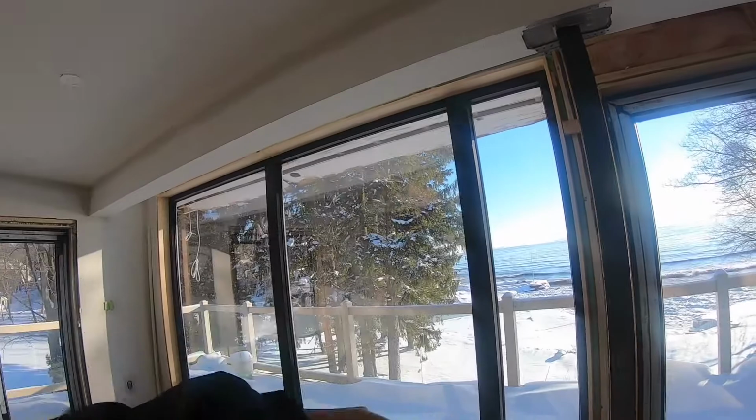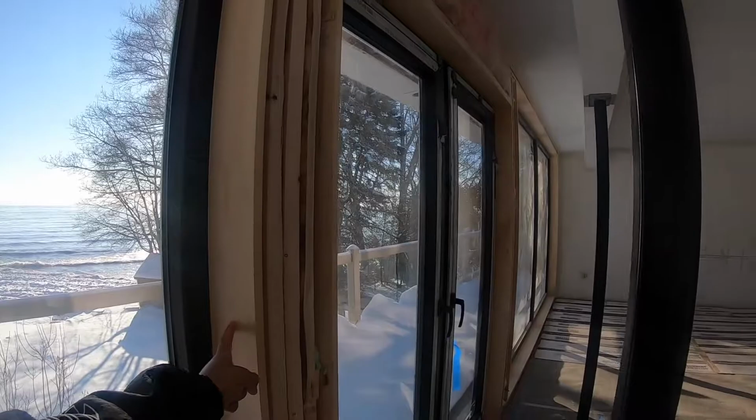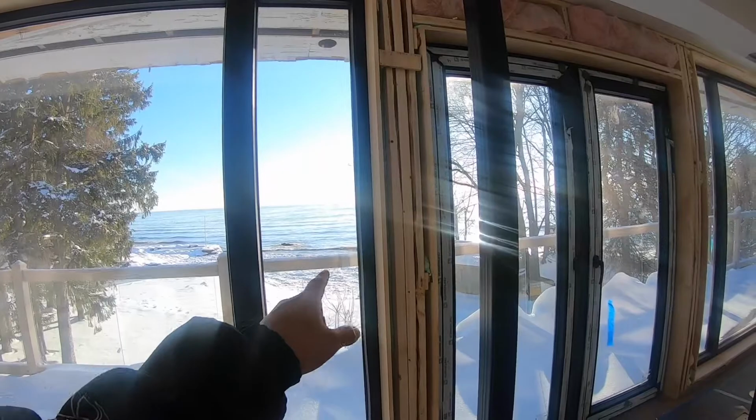And for this window, this is pre-finished. This one I'm going to paint black. Last night I started painting the window casings in the basement. Not one, but I think five window casings and three doors on the lower level.